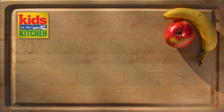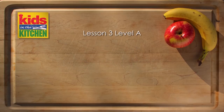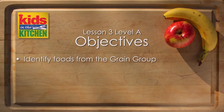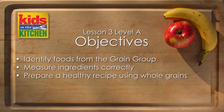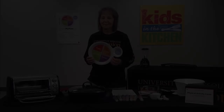Welcome back. This is Lesson 3A, Rice is Nice. The objectives for this lesson are for students to be able to identify foods from the grain group, measure ingredients correctly, prepare a healthy recipe using whole grains, and use safe cooking techniques with the microwave, toaster, and conventional oven. Let's get started.